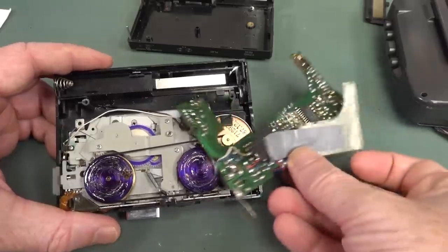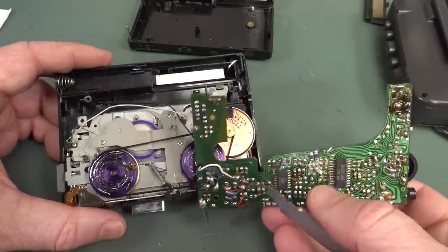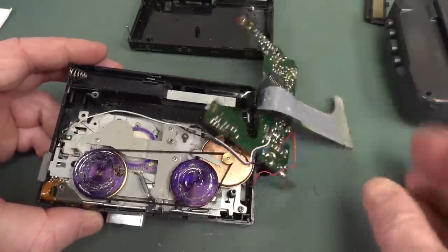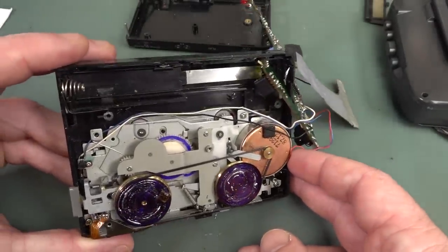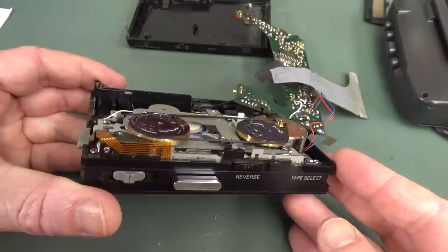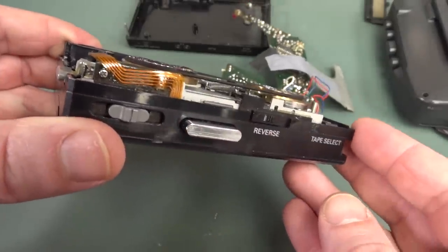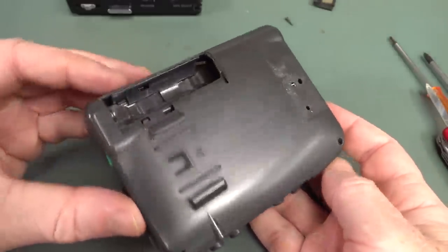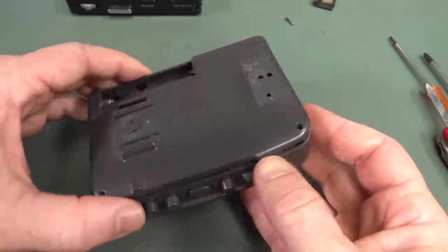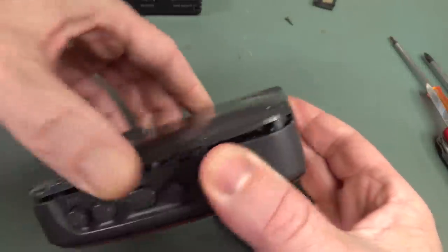But that's all that's in it. Like, that's it. It's a two-chip solution, and just the tape transport mechanism. There's your drive motor down there, and that's about all she wrote. But advanced flat flex technology for the day, of course. And the Sony Walkman, well, that was two screws there. I don't see any on the other side. And then just a couple of plastic clips.